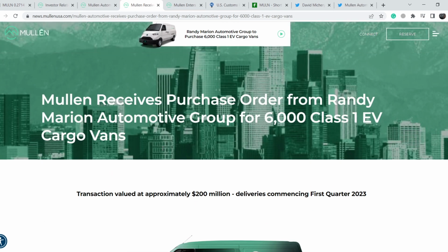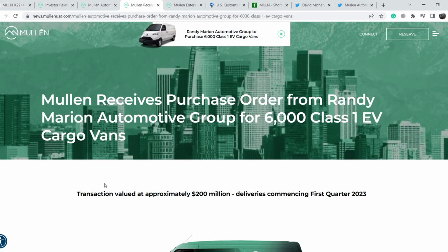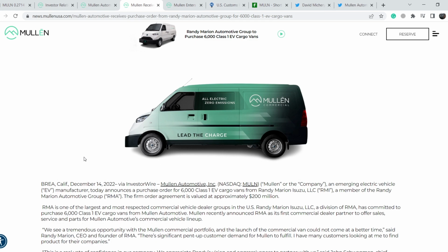Right here we have, in my opinion, the major catalyst that was the main driver of this spike in its price. And let me quote you this. Mullen received a purchase order from Mullen Automotive Group for 6,000 Class 1 EV cargo vans, a transaction valued at approximately $200 million. Deliveries commence in first quarter 2023. So quite a bold statement that in a matter of just 3 months they will deliver the first vehicles to the Mullen Automotive Group.